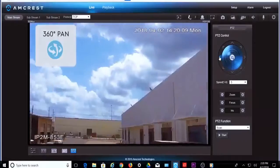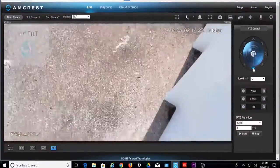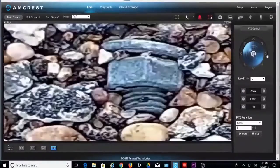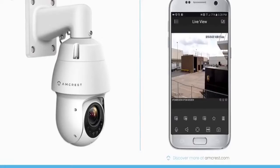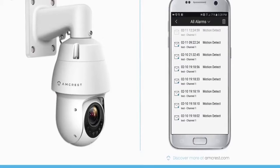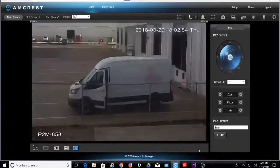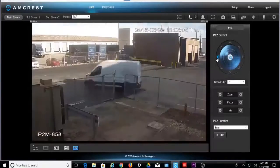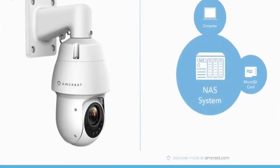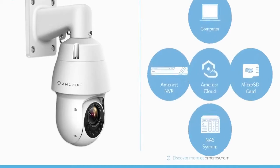Cover more ground with 360-degree pan and 90-degree tilt to ensure you'll catch every detail in every angle. Utilize intelligent alerts that send notifications to your computer or smartphone via the Amcrest View app. Record events on this outdoor camera as soon as they happen and store them on your computer, micro SD card, NAS, Amcrest NVR, or Amcrest Cloud.